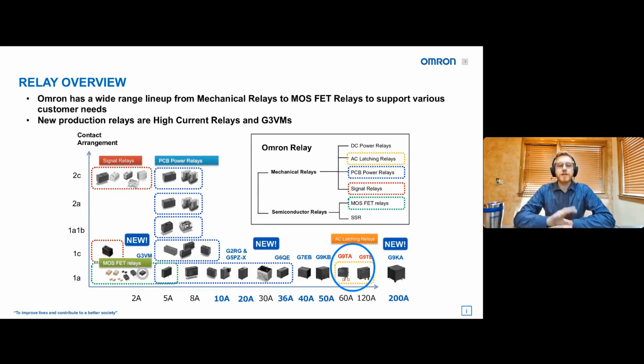So these are great options if you're talking about power consumption savings. You'll have lower power usage. You don't have to continuously power that coil. Now, moving back to the left, are our signal relays.